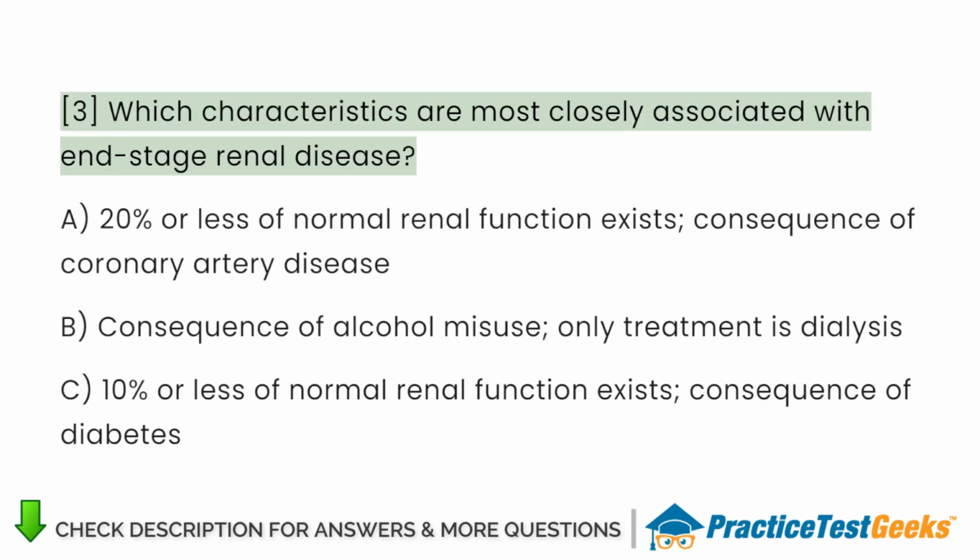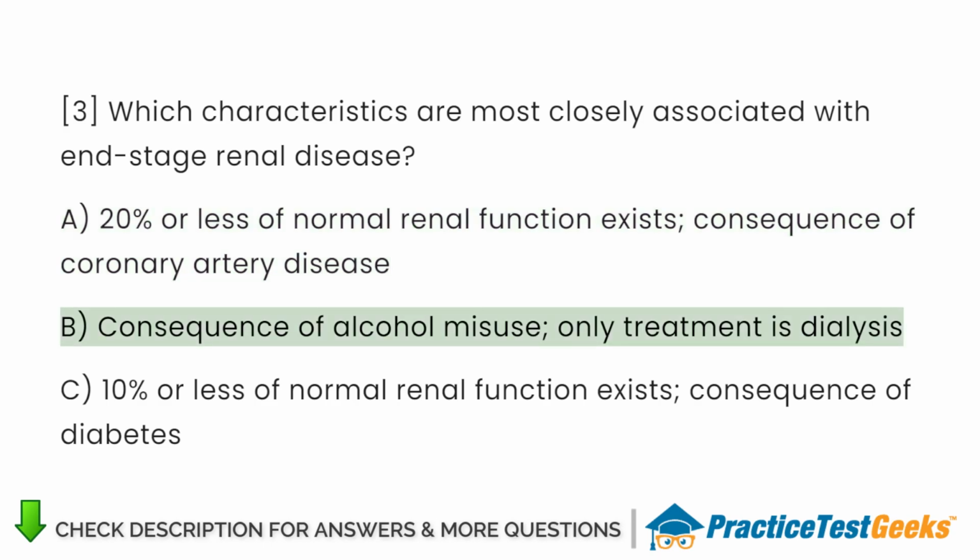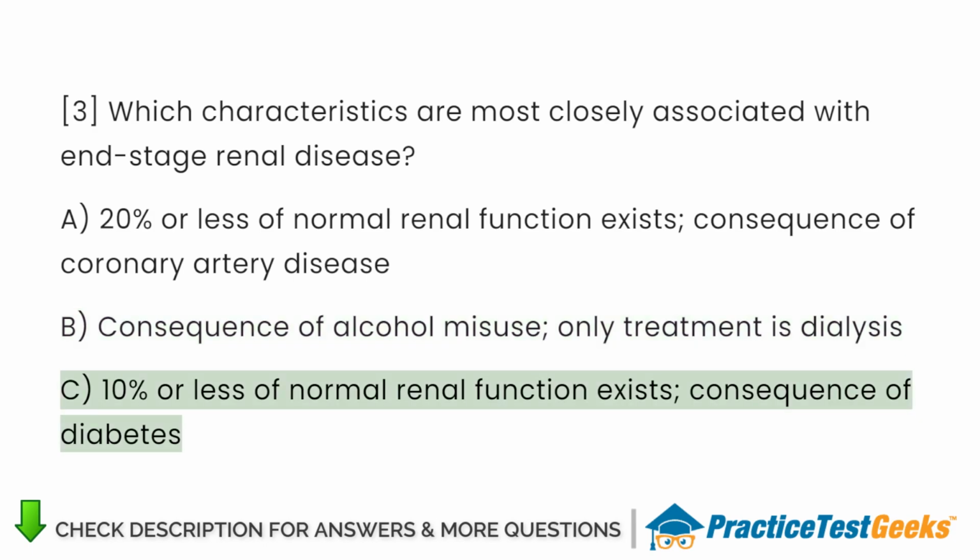Which characteristics are most closely associated with end-stage renal disease? A. 20% or less of normal renal function exists, consequence of coronary artery disease. B. Consequence of alcohol misuse, only treatment is dialysis. C. 10% or less of normal renal function exists, consequence of diabetes.